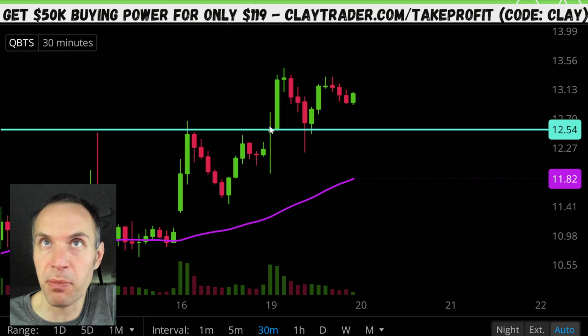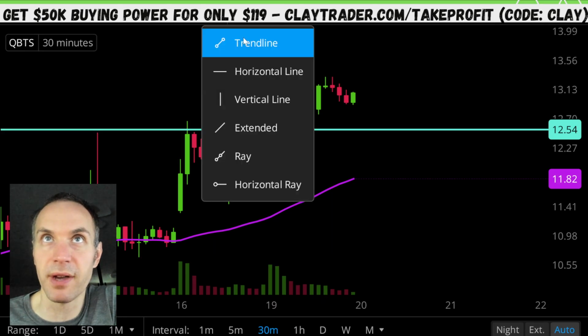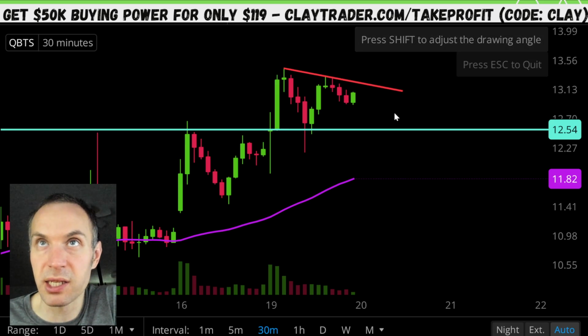You can see price broke above it. Nice back test right there as support. Came back down here again, a couple more times, behaved as support, and back up the price went. So keep an eye on that as the near-term area of support. And then in terms of areas of resistance, I think that trend line right there makes a whole lot of sense to get put into play.